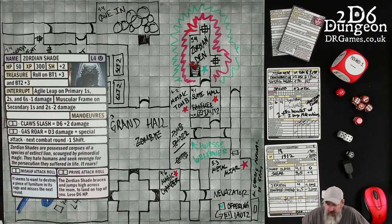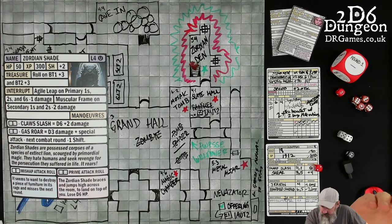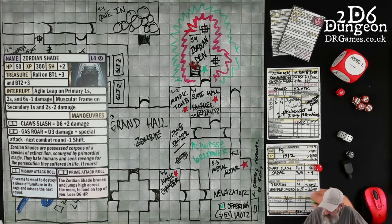An agile leap on primary ones, twos, and sixes. I don't have any of those. Muscular frames on secondaries, ones and twos, minus two damage. So we're minus two damage on our sharp slash again. I can't believe this. My banded shield is useful on the gas roar, so we'll see if I can somehow remember that, because that's going to be minus two. So I'll say banded shield minus two.